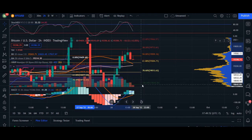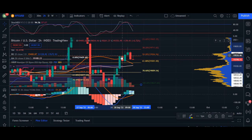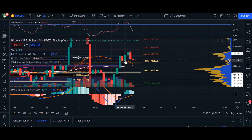61% of our fib. So you can see 61% of our fib, we had these two candlesticks coming around here and also around our 20 moving average, which is this orange line here. That's treated as a resistance and a support area. Now notice the RSI is coming down. The RSI is at 33%.